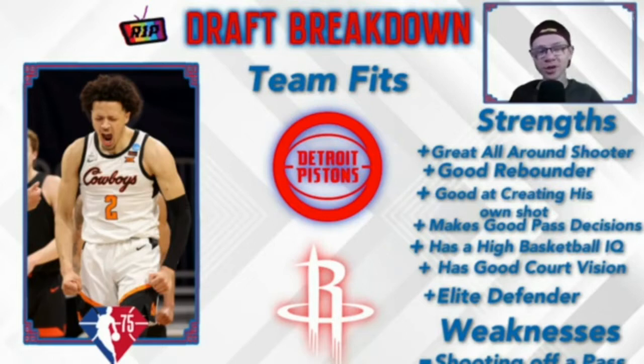Let's get into what I'm going to be talking about today and who. Today I'm going to be talking about Cade Cunningham, obviously the first pick in the NBA draft. I just had the Rockets on there, and I'll explain that after for the team fits. First, I'm going to tell you about the strengths and weaknesses of Cade Cunningham, what he's really good at and what he can improve on. Then I'll go to a quick 4 or 5 minute highlight tape of his strengths. Then I'll go to his team fits and explain why the Pistons and the Rockets are on there. So let's get into it.